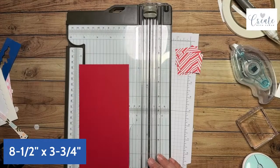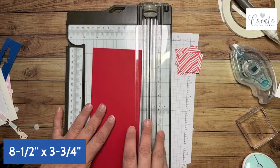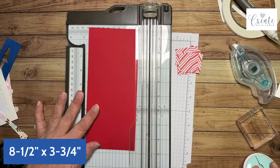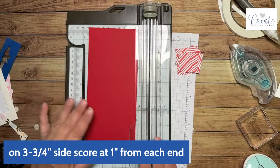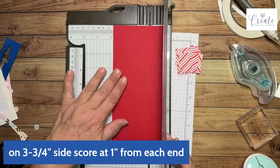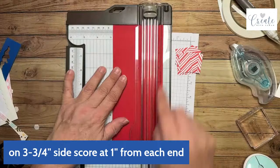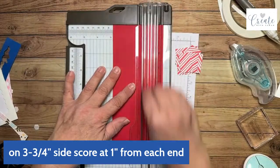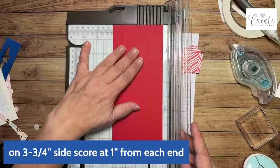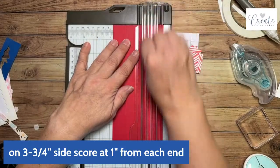I'll show you a couple different ways that you can use this box. So this is 3 3/4 by 8.5. And I wanted to score it with you so that you could see. So with the 3 3/4 inch along the top, you want to score at 1 inch. So this is 1 inch here, 1 inch on this side. And I want to score at 1 inch on the other side.